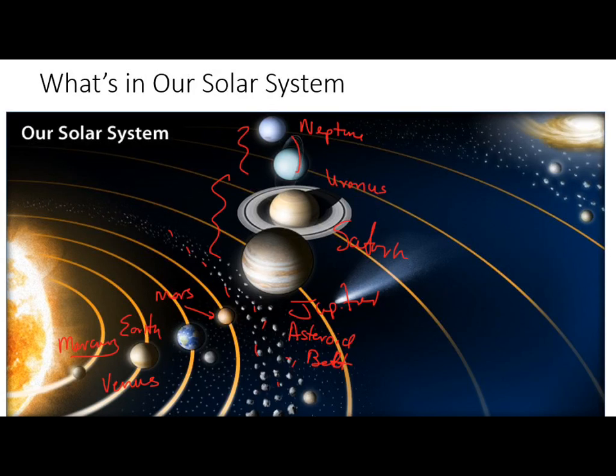I'll take purple here and kind of draw through. You remember how the Earth rotates on its axis? Okay, the axis that Uranus rotates on is basically kind of lies sideways. Very good.